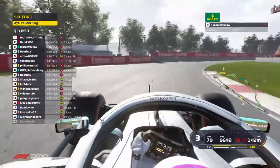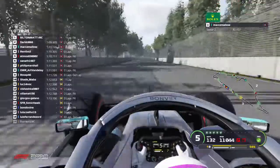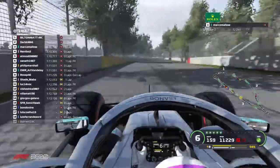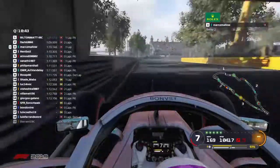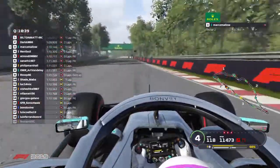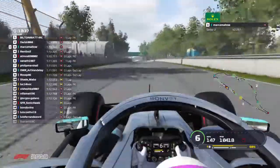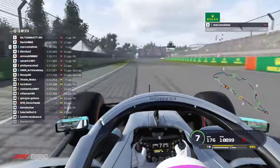Marks Mallow, he puts it P3 at the moment. Doesn't look like he's on a flyer. And if he is, he had a very bad exit out of 6 and 7. Looks very slow through there. Suspect he'll be going into the pits, looking at the fuel as well, flashing red.